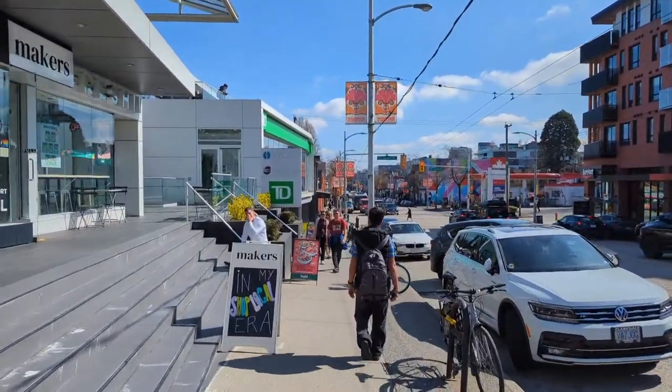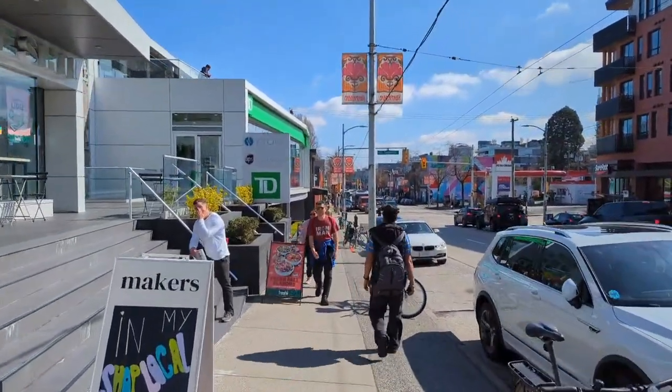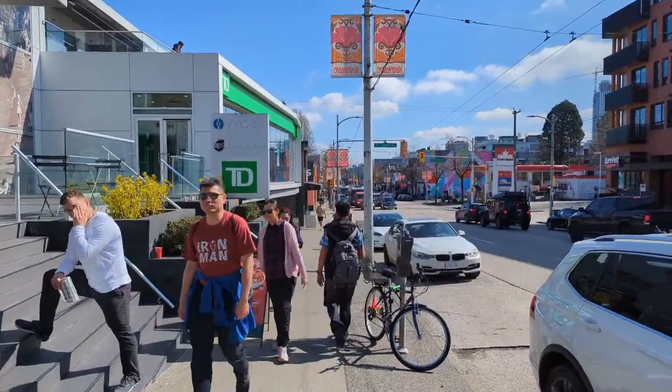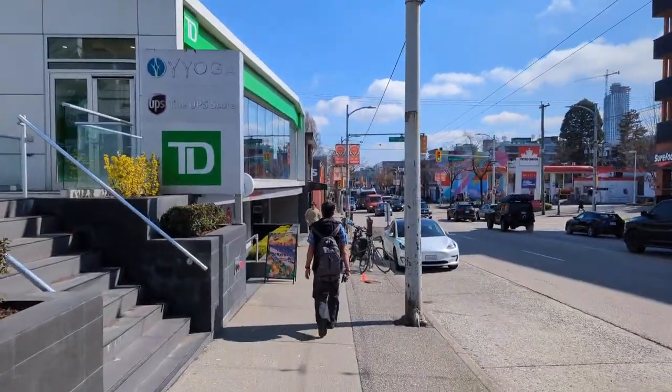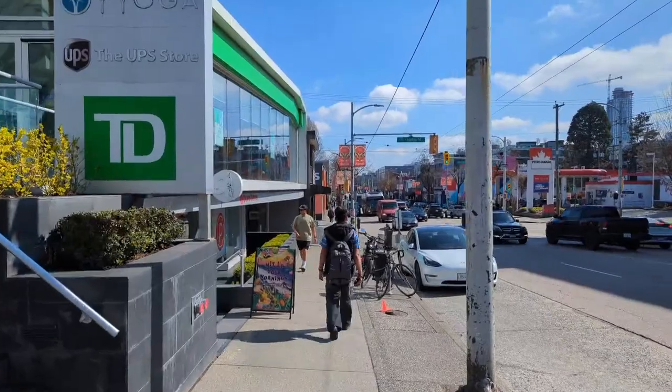Just over here on West 4th Ave in the Kitsilano neighborhood. You can see it's quite busy today. Lots of people.